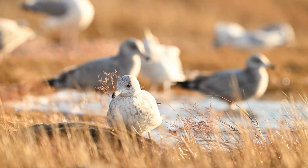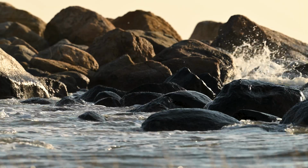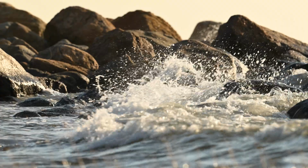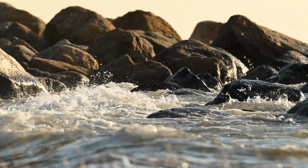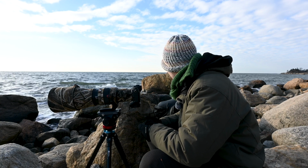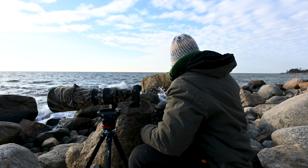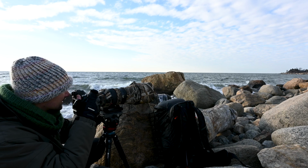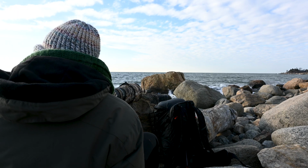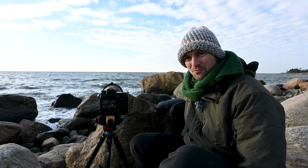I spent a few minutes with the gulls, trying to get some images with the water crashing down on the birds. I then moved farther down the beach, into a rocky section, and set myself up to enjoy the waves, and caught my first glimpse of a flock of shorebirds flying by. It just flew past again.